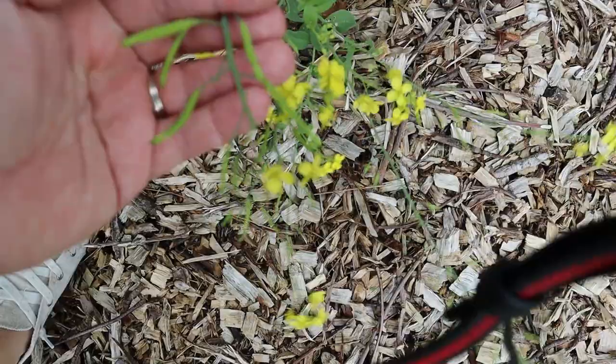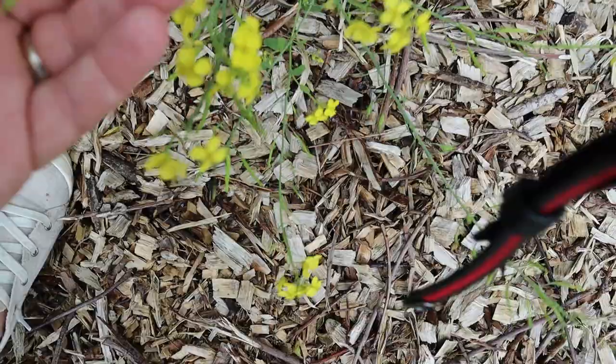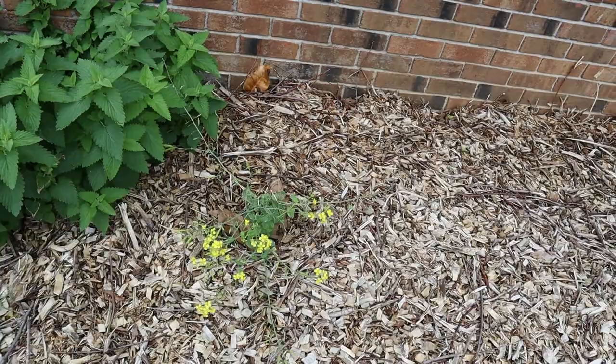So it produces these little pods here that you can actually eat. Or you can let these mature. You can actually put a bag over them, like a mesh bag. And you see those little pods right there. They have the seeds in them. And so once they flower, they produce the pods. The pods produce the seeds. And that's how that reseeds.